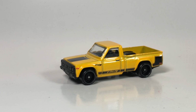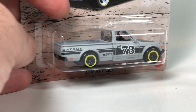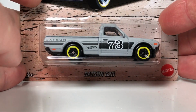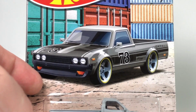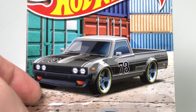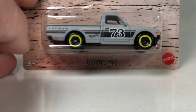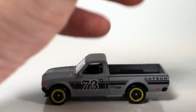Alright, what's next? This is the one everybody's going to probably hoard. JDM lives on in the Datsun. The card art for this is way cooler looking than the actual truck. That's a really cool rendering. The actual truck looks alright. I don't know if I like the wheels. I guess if I had to complain about anything, it would be that.